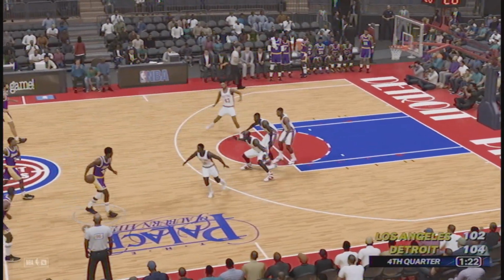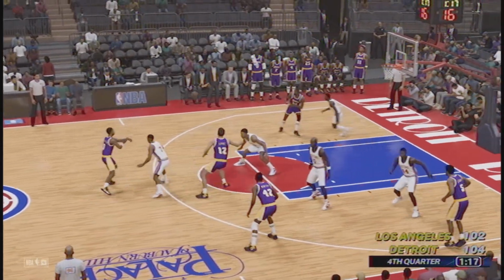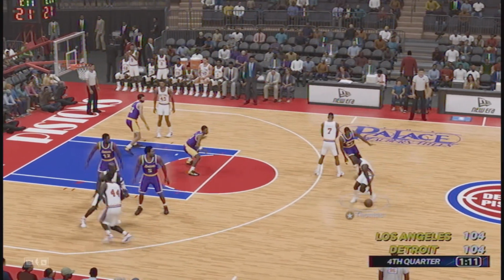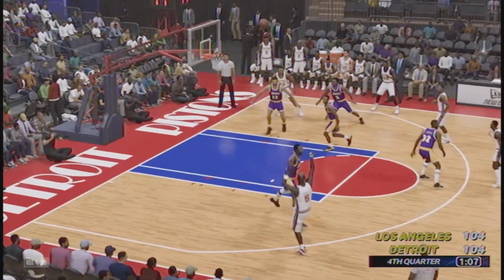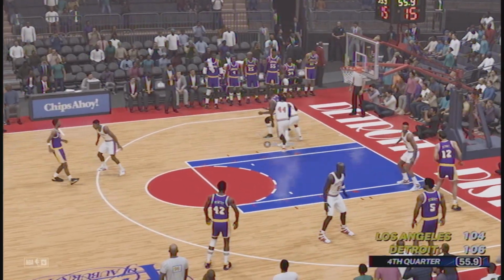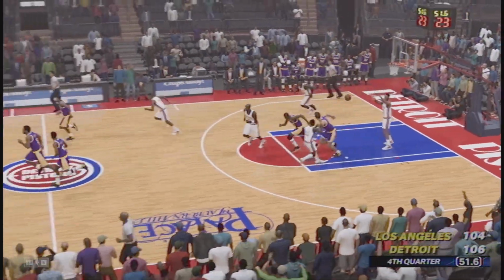LA Lakers gets the rebound. Worthy to Robertson. Now here's Magic Johnson with the sky hook in honor of his former teammate Kareem. Now you got Isaiah Thomas to Kevin Garnett. Garnett, another long two. Yes, sir. 106-104. Less than a minute left. Magic Johnson can't get that put back.